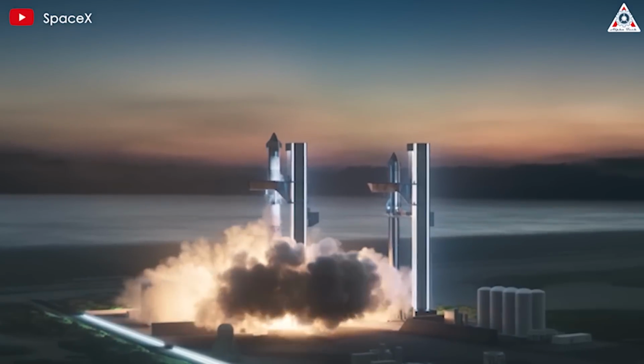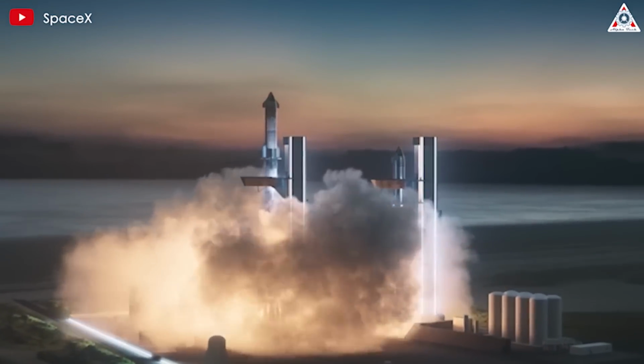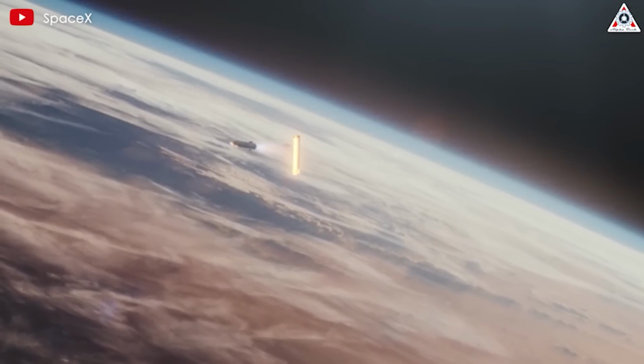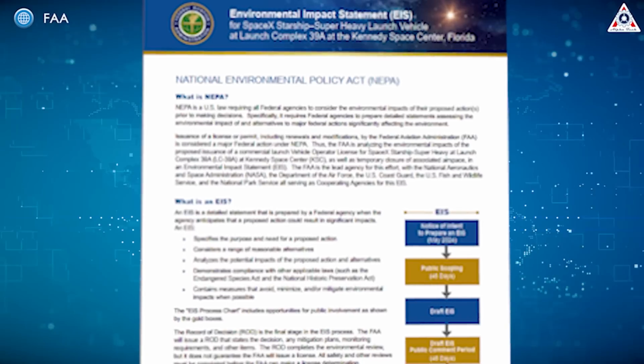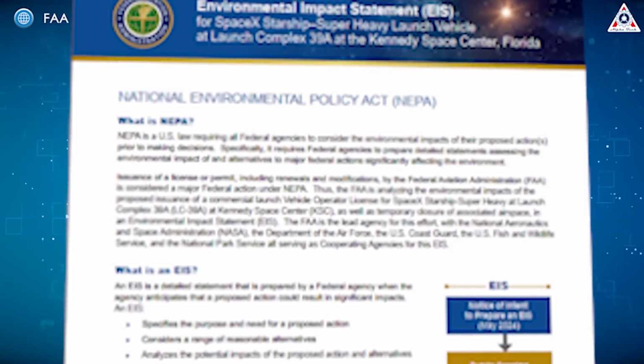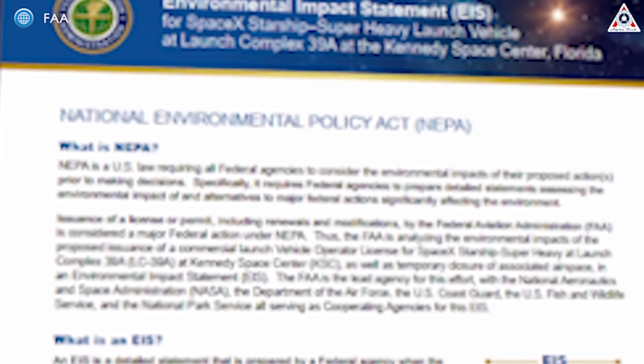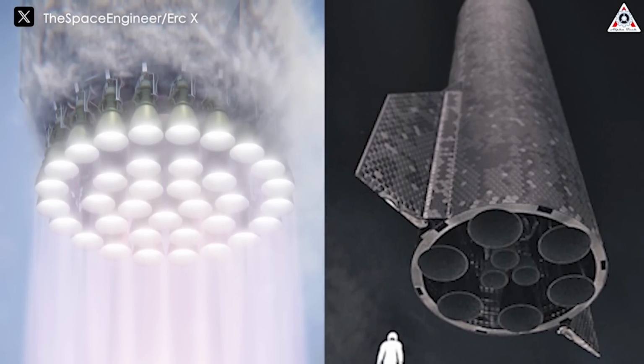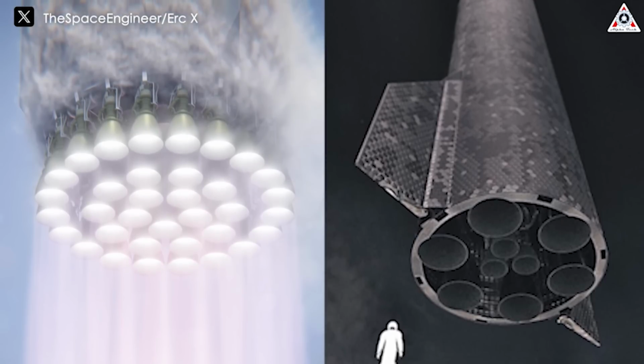Increasing production rates is crucial as the frequency of launches will rise dramatically, possibly reaching thousands per year to support Mars colonization. Additionally, the draft EIS for Starship in Florida revealed that the new Starship version will feature up to 35 engines in Super Heavy and 9 engines in the ship, further driving the demand for engines.